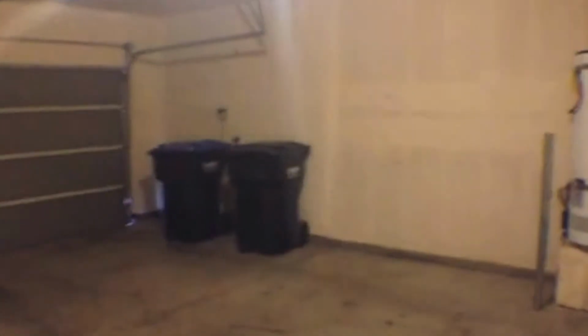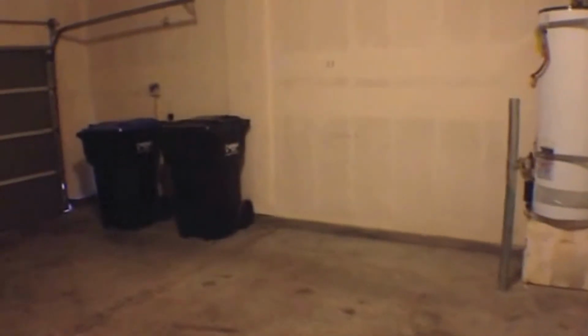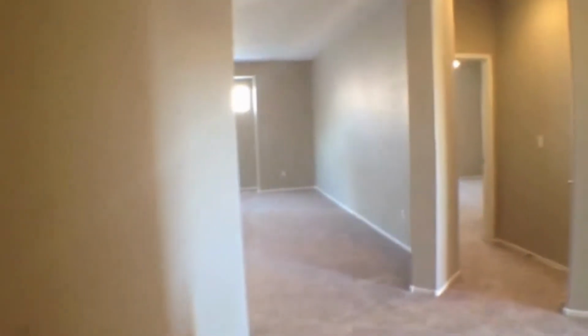Okay, so to conclude our tour, we will take a stop and look into the garage here. It's a normal 2-car garage. And as you can see, this does have an entry to the house. So that will conclude our tour. Thank you for viewing.